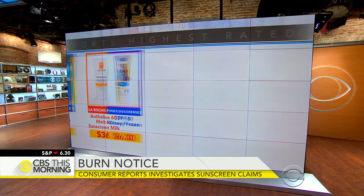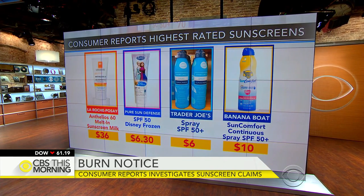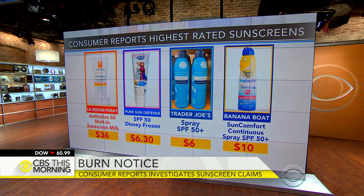And what's the best brand? The best brand in our tests for lotion was La Roche-Posay Anthelios SPF 60. And we also had a Pure Sun Defense that did very well. Those are lotions. The sprays, Trader Joe's SPF 50 and Banana Boat Sun Comfort Continuous Spray SPF 50. Those were the 4 highest rated in our test.